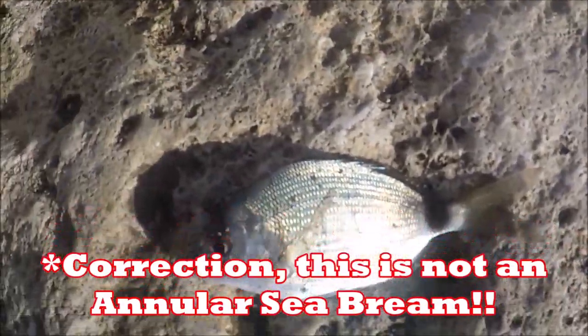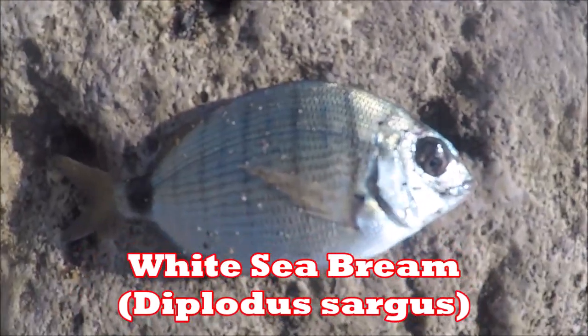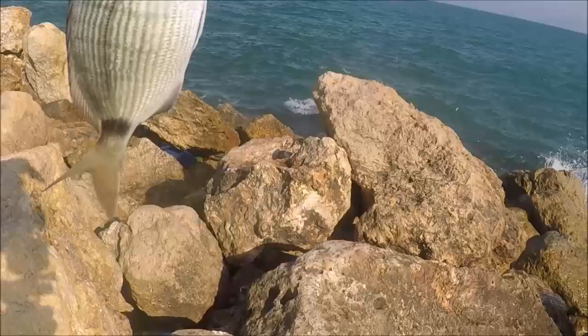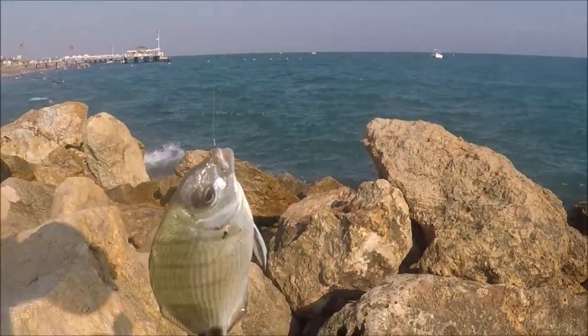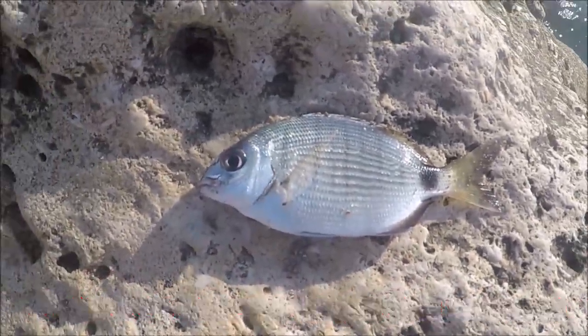That is an annular sea bream, and it's tiny. That's the first of many, I hope. Right, it's another annular sea bream. A tad bigger than the last one, but not much. There's a beautiful fish.